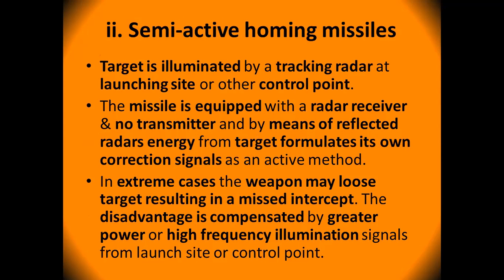The missile is equipped with a radar receiver, and there's no transmitter. There's no transmitter at all. So what basically happens is, from a ground station, a ray is transmitted throughout the space. Wherever it hits the enemy, whatever point it hits, it reflects back and goes to the missile. We'll see a picture of it so that it becomes more clear. It goes to the missile, and the missile is able to detect all the data coming from the enemy missile, and on that basis, again, the onboard computer is on the missile only, so a maneuver path is computed. Okay, but there's a special advantage over here.